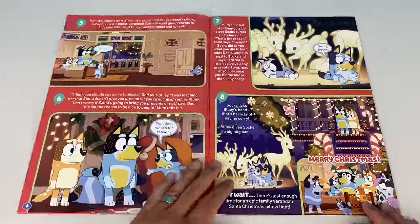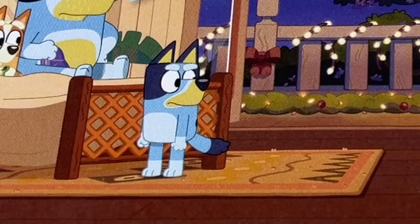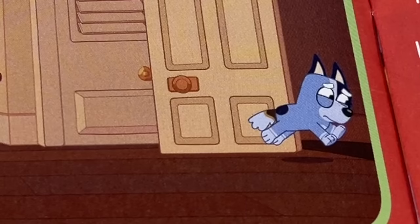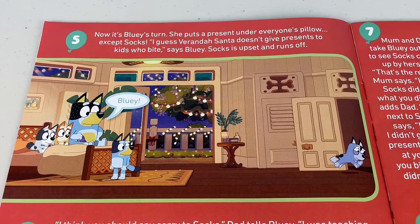Next page. Now it's Bluey's turn. She puts a present under everyone's pillow, except Socks. I guess Veranda Santa doesn't give presents to kids who bite, says Bluey. Socks is upset and runs off. Bluey, says Bandit. Oh, come on, mate. That's not a good thing to do.